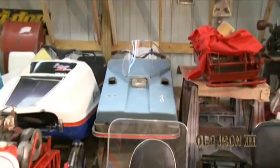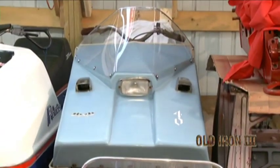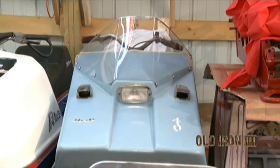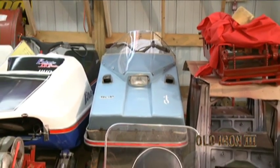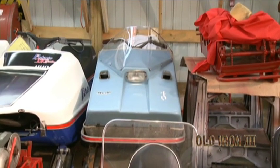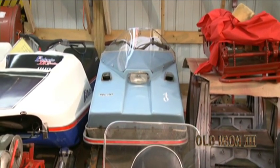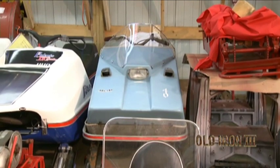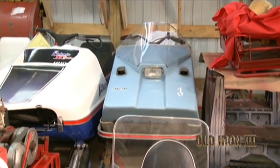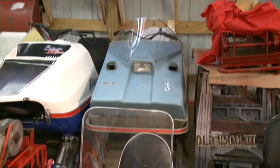The blue snowmobile you're looking at there is a Jack Track. Found that in New York and got it back here, and all I've basically done to it is try to clean it up, and I did have to put a new windshield on it. The first time I drove it on a trail, the old windshield just disintegrated. It's either a 73 or a 74. That's the best I can figure out. I believe they were made in Marshfield, Wisconsin.